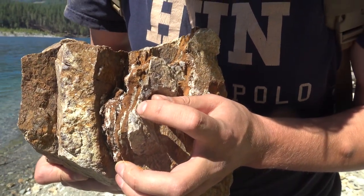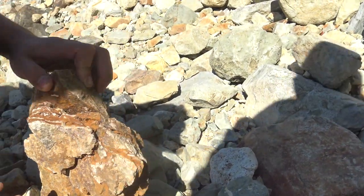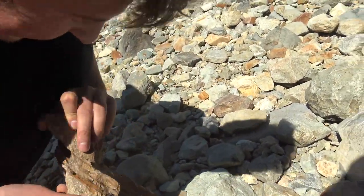With all that quartz in there and pure iron, it looks kind of like the good stuff I saw up in the Golden Triangle up north. Look at the quartz vein coming through here in two different directions. Oh my goodness, this should be.